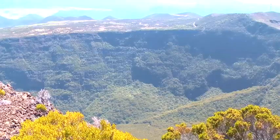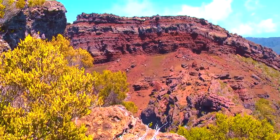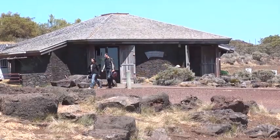If you're the kind of person who prefers an adrenaline rush over a sunburn, the possibilities are endless. Hiking Réunion's unique cirques will show you that adventure abounds on this tiny 30-mile wide island.